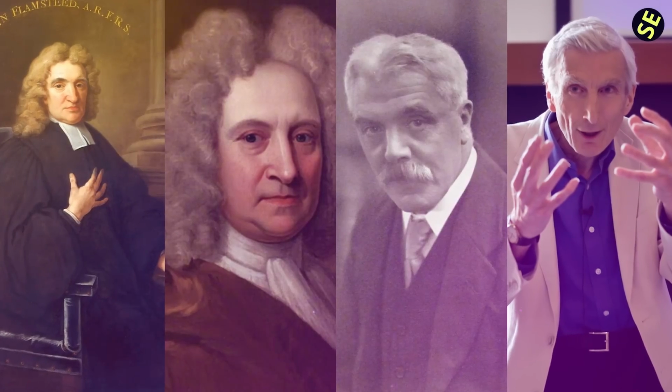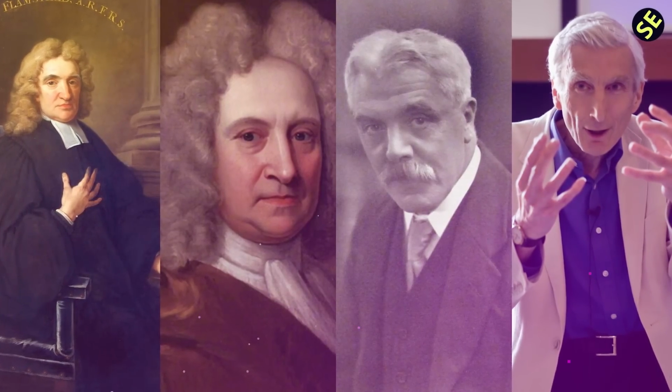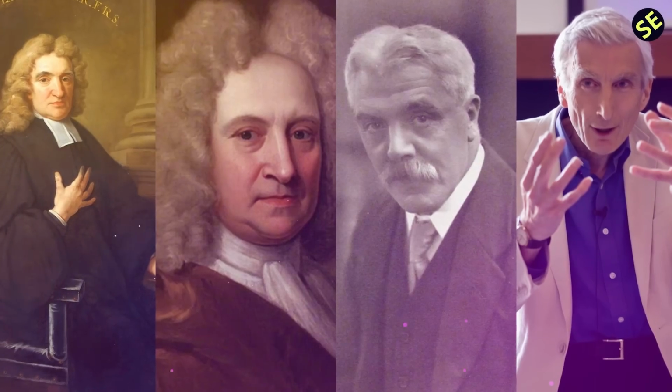Since Flamsteed, there have been many royal astronomers assigned to different kings or queens of England, including King Charles. Currently, the royal astronomer of King Charles III is Martin Rees, who's the Baron of Ludlow. Currently, the work of the royal astronomer requires them to advise the monarch on astronomical matters, whatever that means.